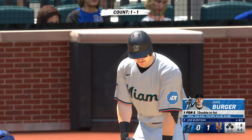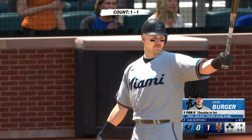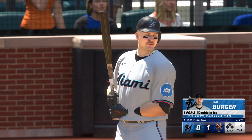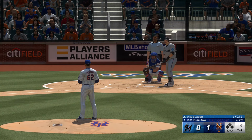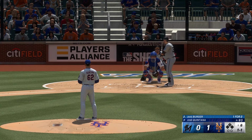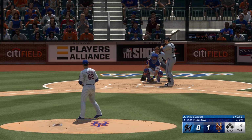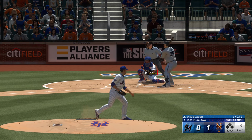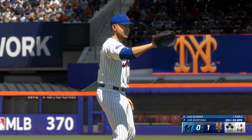Top six. And now, Jake Burger. This kid picked up in a trade. A lot was offered and given to get him, but he's got a real high ceiling. In there at the knees.